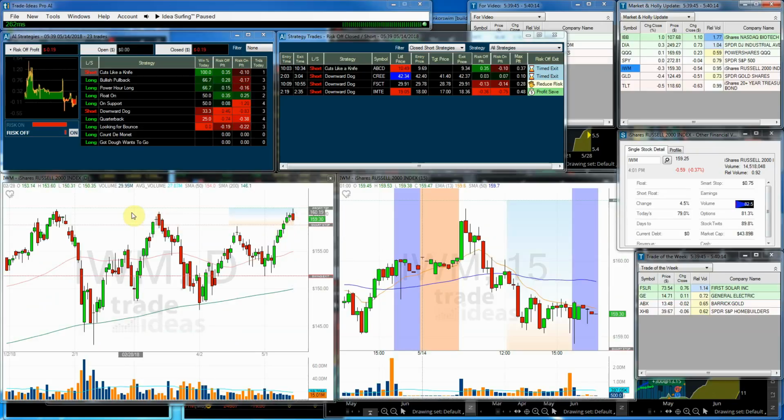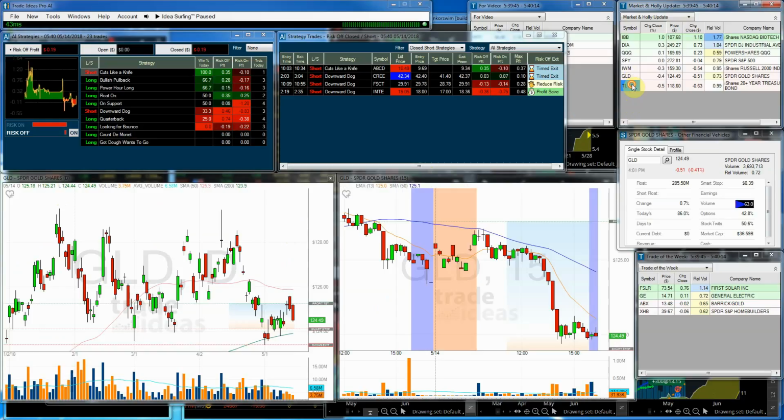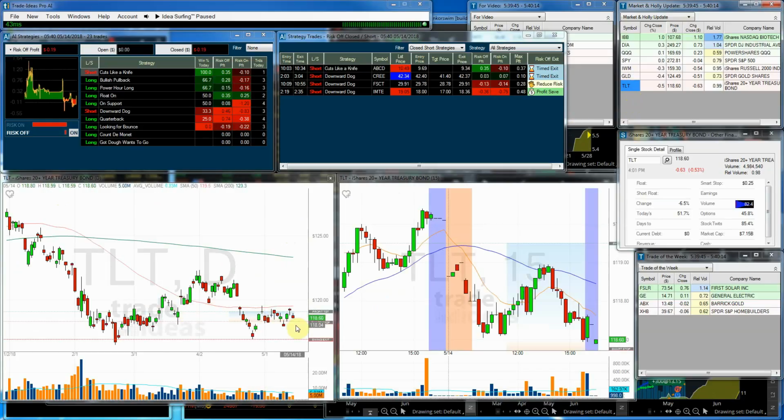We went up and we just broke over these highs just a little bit, and then pulled back. So it'll be interesting to watch this and see if it continues to go up, or if we do get a minor or a major pullback. And then gold did pull back today, and TLT pulled back as well. So that's where the major markets are.